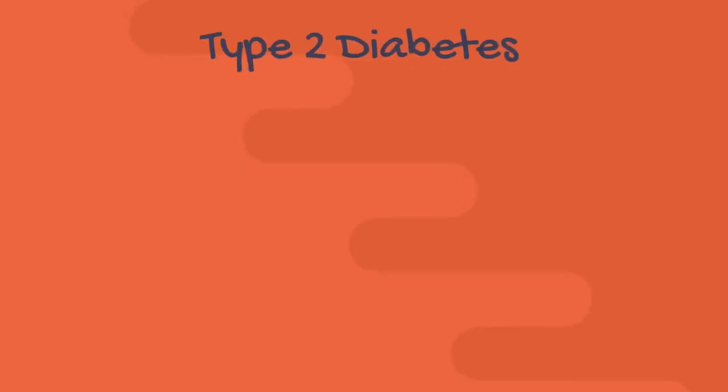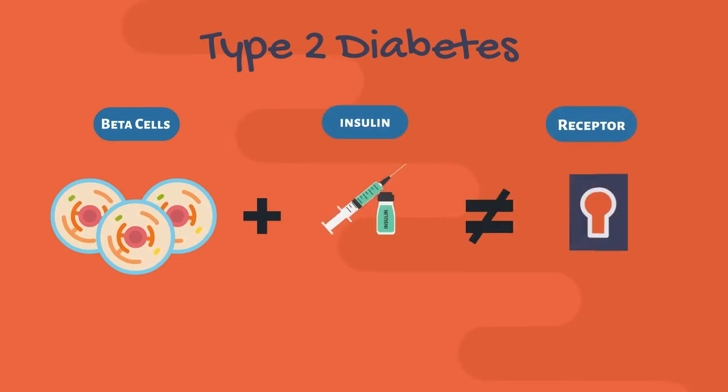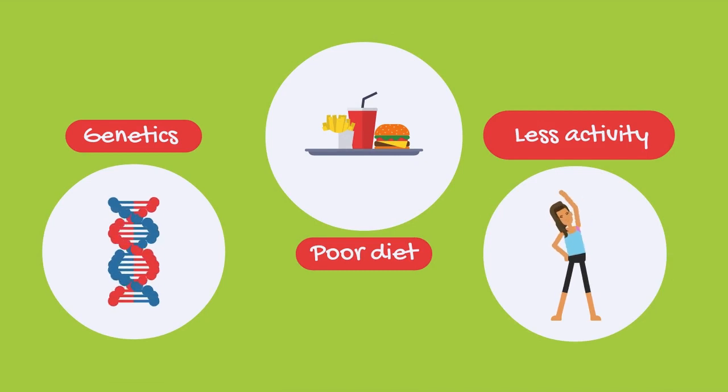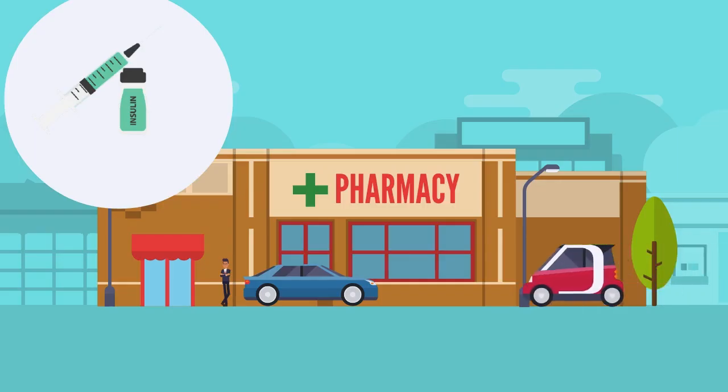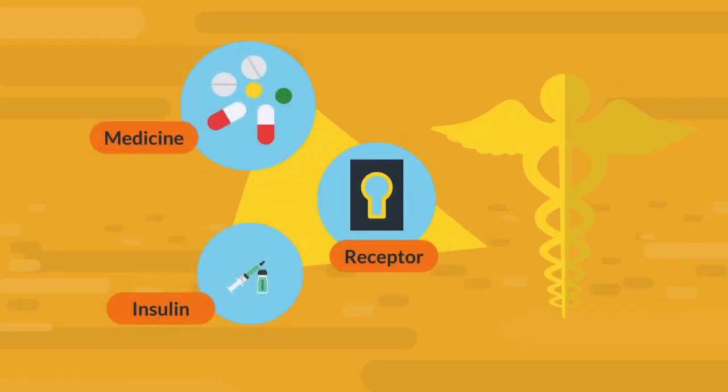A person with type 2 diabetes can still produce beta cells and insulin. The insulin just doesn't work with the insulin receptors to let the glucose into the cells. Type 2 can be caused by genetics, poor diet, and/or decreased exercise and activity. People who have type 2 diabetes do not always have to take insulin. They can take different medicines to help their receptors use their insulin better.